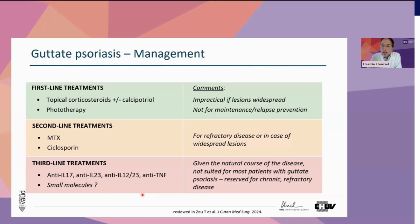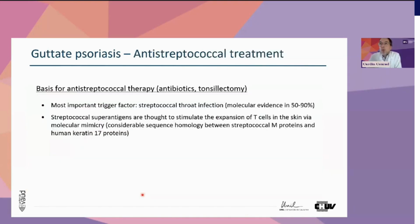And now, a little bit the elephant in the room is actually the anti-streptococcal treatment. So what is that about? Anti-streptococcal therapy means antibiotics or tonsillectomy. So what is the rationale behind it? Why would you give it? Obviously, the streptococcal throat infection is the major or most important trigger factor for guttate psoriasis.